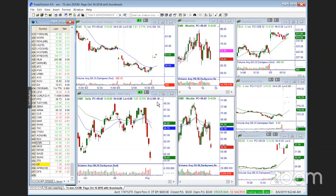EMR, it got shellacked, but it's far from the 20. And it's a shock pattern. It's actually a bull island reversal, if it's opening here at 61. Bull island reversal with a price void. So that's on my list.